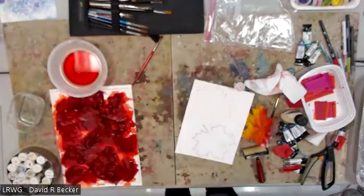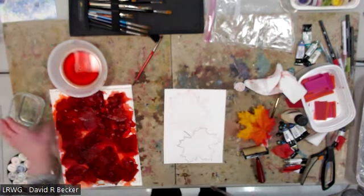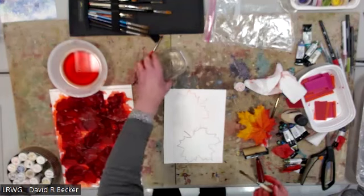Yes, I only use 140 for backgrounds and bookmarks. And sometimes if I have a ton of paint left over, I'll put it on 140 and I'll make a flower out of that one too, but it'll be a background one because it'll be flatter than the 300-pound.